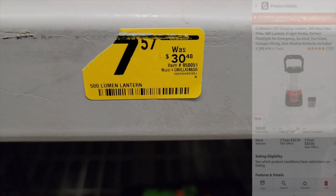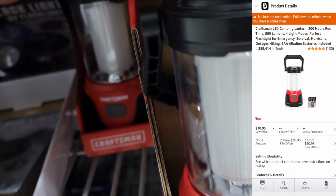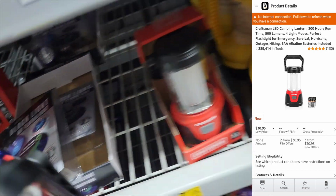They only had 2 of these Craftsman lights, but on clearance for $7. They resell for $30. So nice little profit there. In the cart they go.